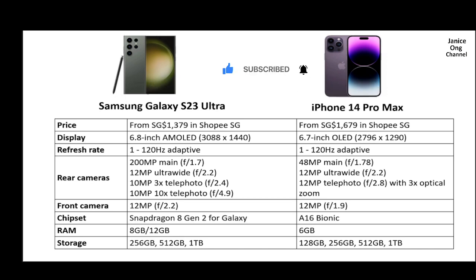S23 Ultra has a quad camera layout, headlined by a new 200 MP primary camera and impressive zoom features, with the other sensors including the 100 times space zoom feature. The other sensors include a 12 megapixel ultra wide and 12 megapixel telephoto sensor.